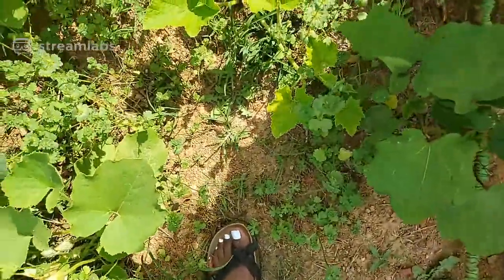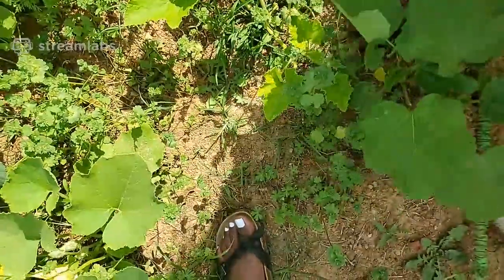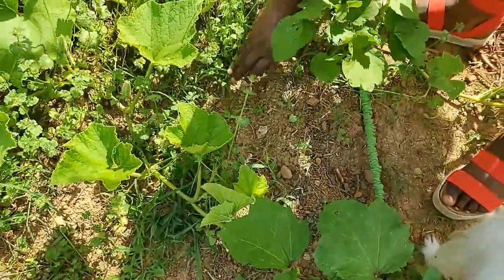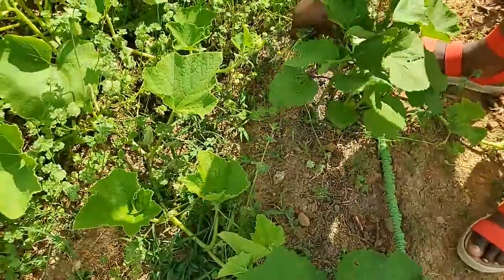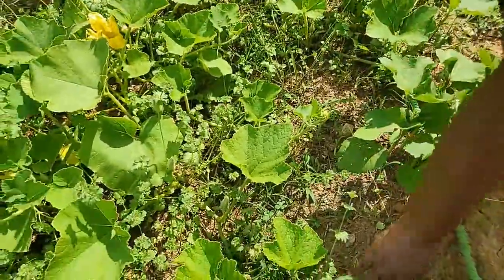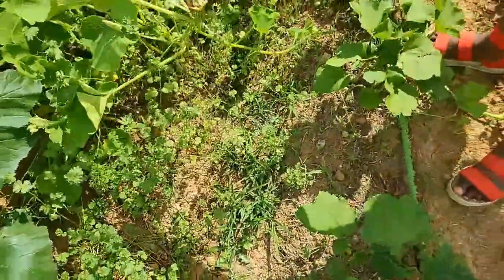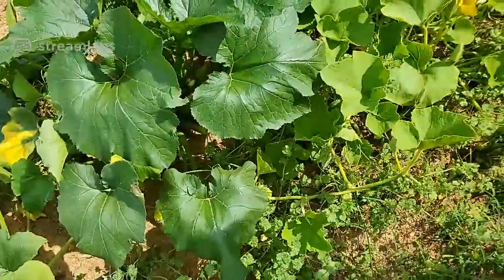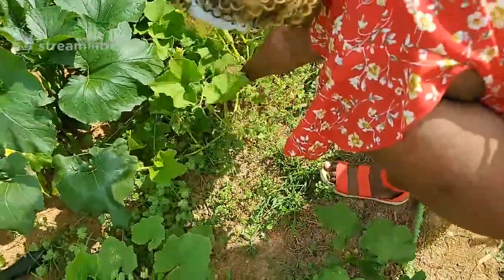So I'll probably be coming out here in a few days to do some weeding in the evening or early morning, because it is nasty out here. The weather is just so hot. As soon as you step outside, it's hot and you just start sweating. But I'm just weeding a little bit so you can see now. And see, this one is trying to come out of its lane, so I'll just pick it up and turn it back in on itself, and it will not take over your garden. This is how you control it.